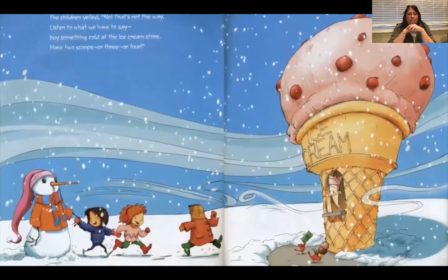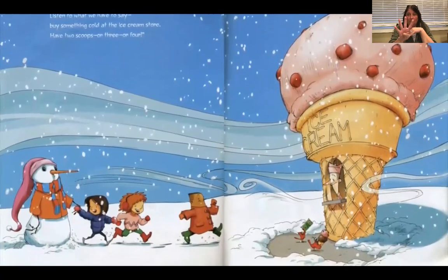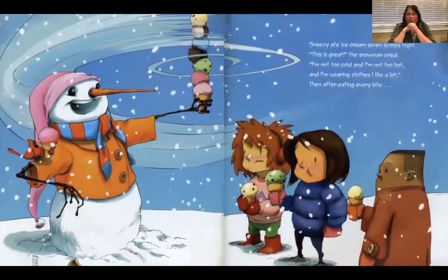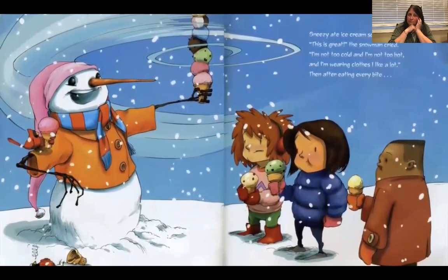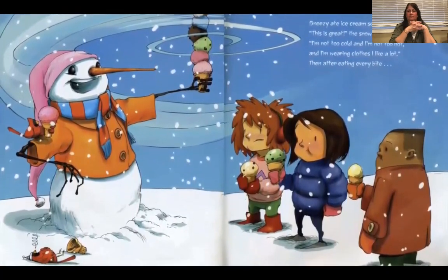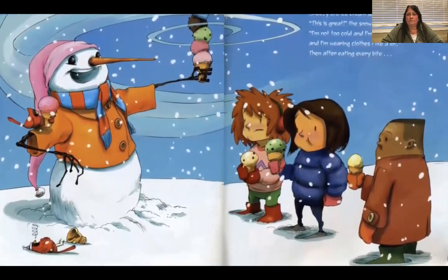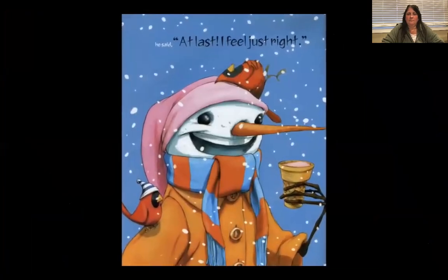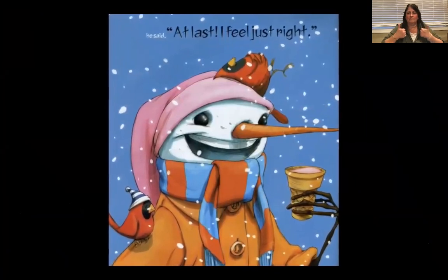Buy something cold at the ice cream store. Have 2 scoops, or 3, or 4." Sneezy ate ice cream, 7 scoops high. "This is great," the snowman cried. "I'm not too cold and I'm not too hot, and I'm wearing clothes I like a lot." Then, after eating every bite, he said, "At last, I feel just right."